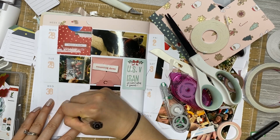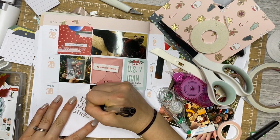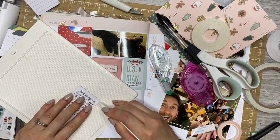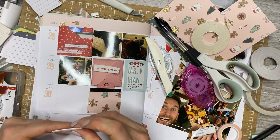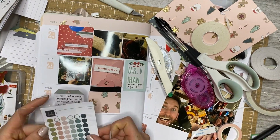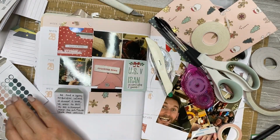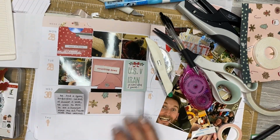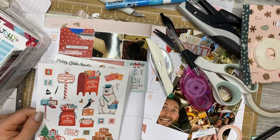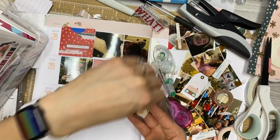And then I decided to do the journaling on this mini lined notebook tag, and I love these little tags, these little notepads rather. They're so handy and the perfect size, and the colors match perfectly. I could buy them in every color if Heidi made them. And these mini itty bitty reinforcer stickers are so stinking cute. So I wanted to use some of those, and it was just another way for me to tie the colors together.